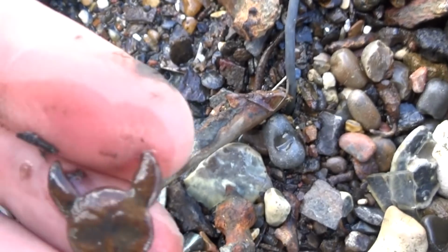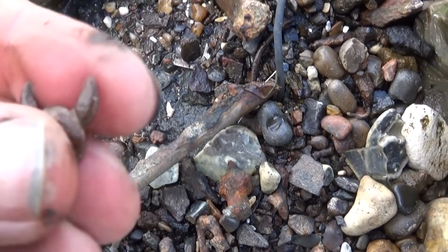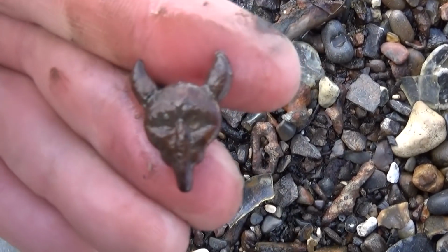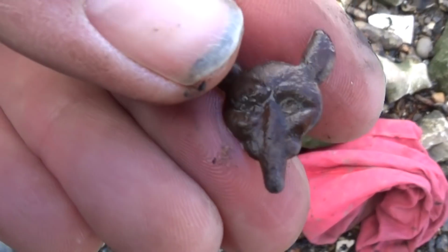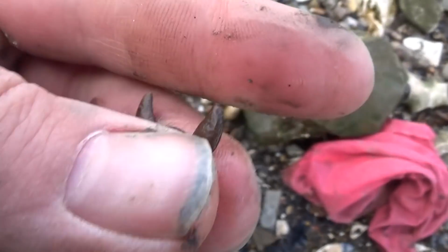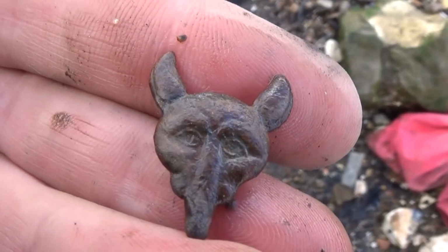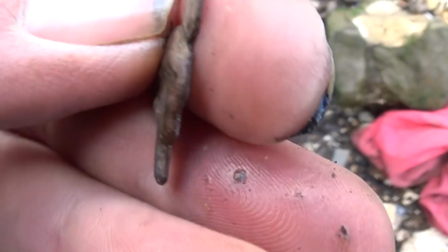Oh, it's like a little face. It's like a little devil. That's weird. Oh my, how spooky. Oh, that is a bit scary. It's like a little demonic face. Wow, I've never seen anything like that before.